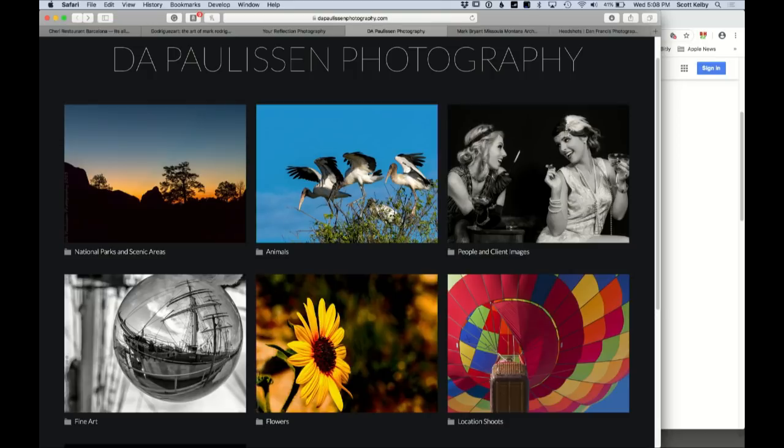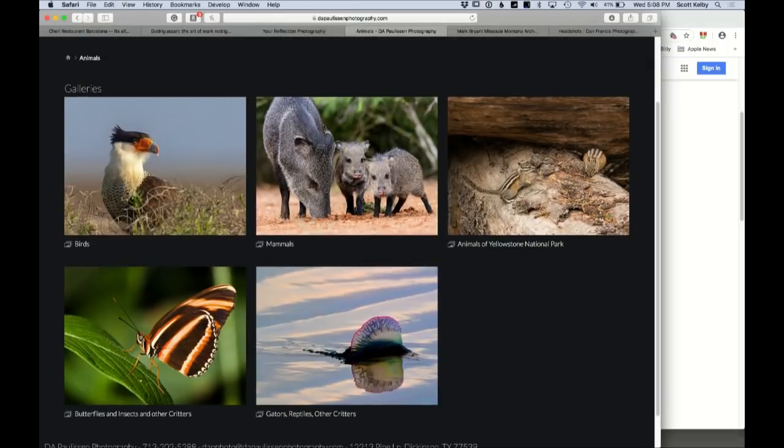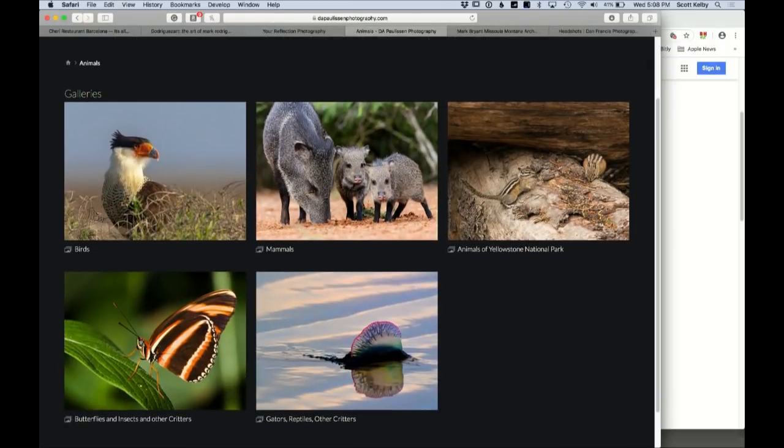I'm not loving this. It's not about the photography. Let's click on animals. Then I'm getting another set of animals. That's the whole thing. If we were really to be serious about this, and I'm preaching, I'm actually really mad at myself right now too, because I haven't spent enough time doing this myself.